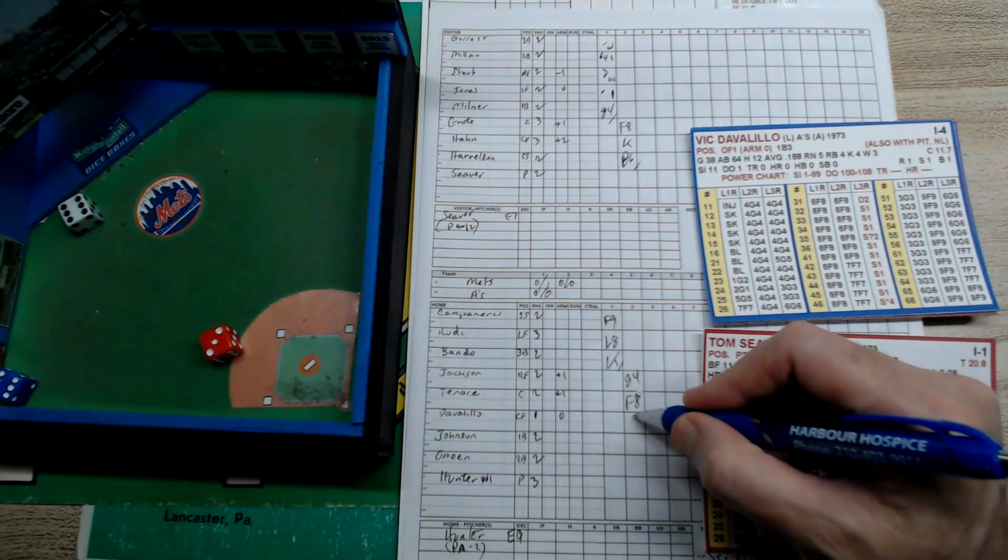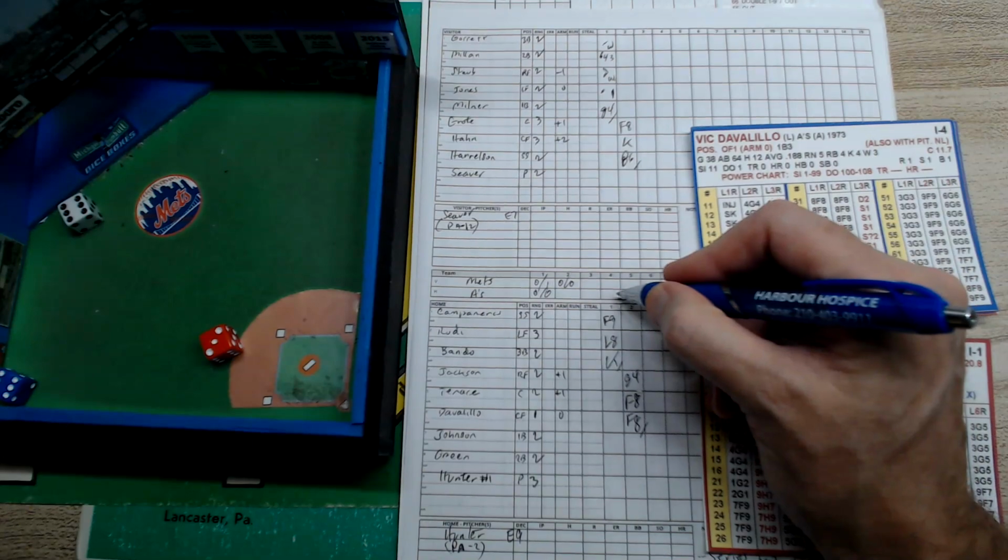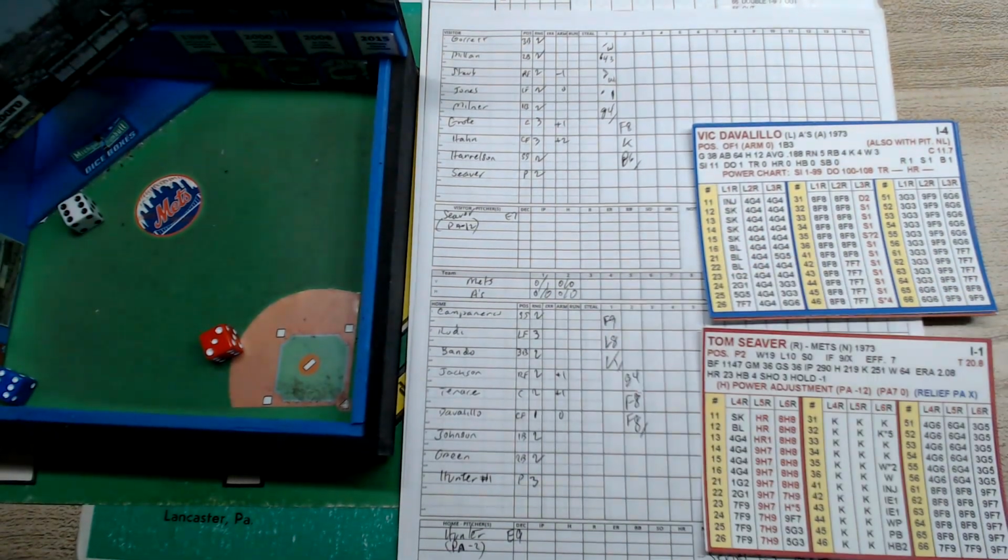And that's Han under it. And that retires the side. So no runs, no hits, 3 up and 3 down.